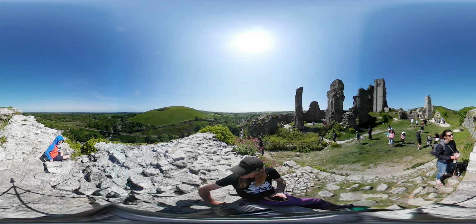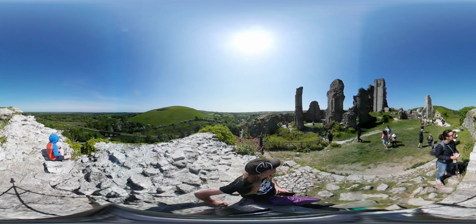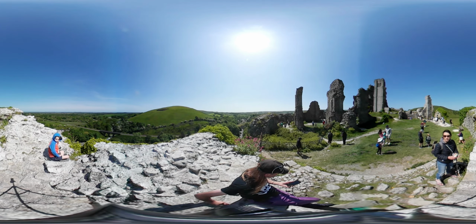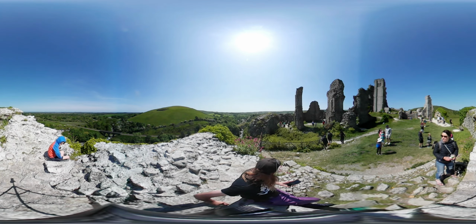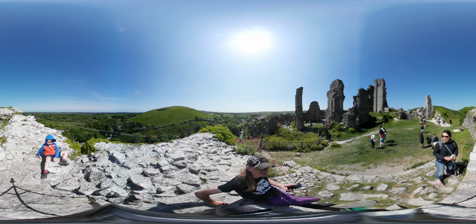I was saying we're on the wall. You can see hopefully the railway line and the road down that way, and then obviously over here you can see a lot of the castle. And I'll carry on moving in a clockwise direction.